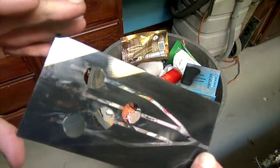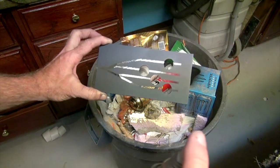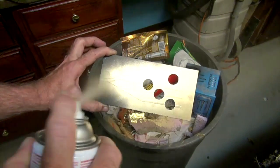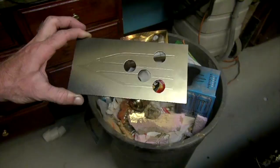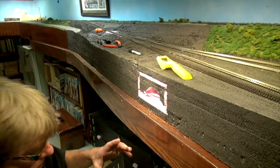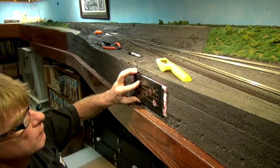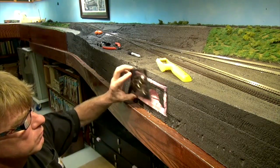I then sprayed gold paint over the back of the panel, creating a gold track pattern as would be viewed from the front of the panel. These things look really nice and dress up the room and the sides of the layout. I then figured a spot to place the panel on the side of the layout in relation to where each of the four tracks were.